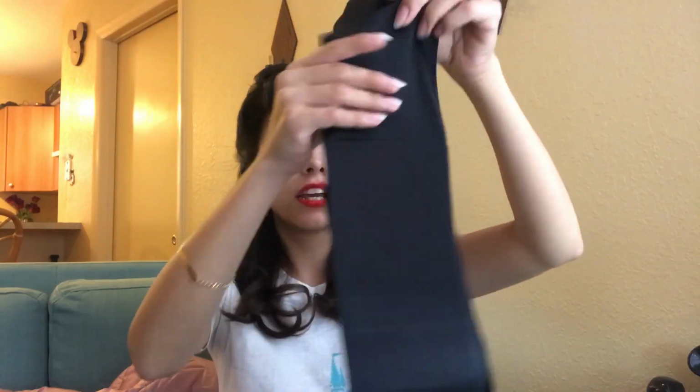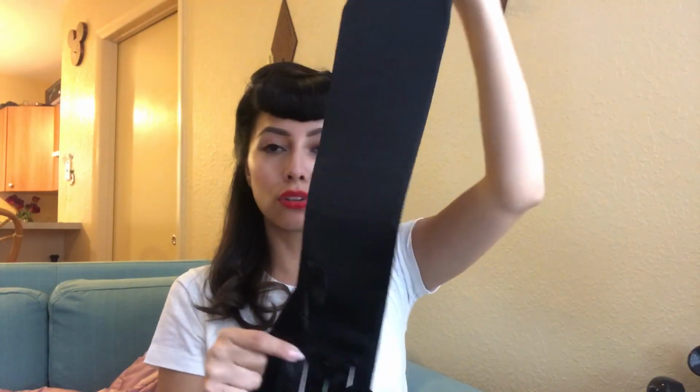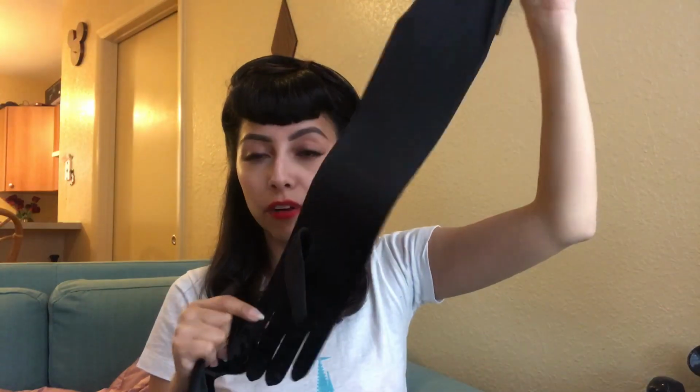And then I also had my eye on some long black satin gloves for dressing up, and I haven't been able to find any, but I tried them on at the store and these were so cute and they fit perfectly, fit like a glove, so I just knew I had to get them.